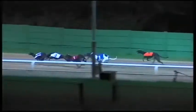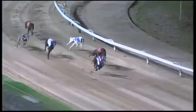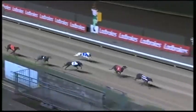Come out a length up. This is where 3 tried to get up inside 6, but was forced to check. And then 1's kite to challenge 6 going down towards the 3rd bend here. I mean, 1 tried to get up on the inside edge. 6 just coming across 1 there. Never lost much momentum, but it was enough just to hold 1 there on the inside.